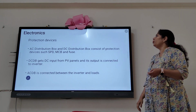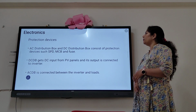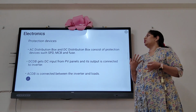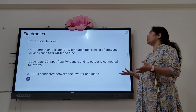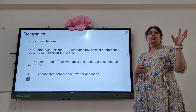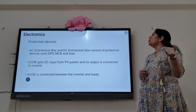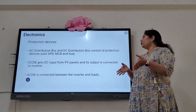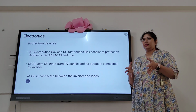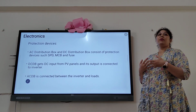Okay, so I'll move on to the electronics part. So one is the PV part, one is the electronics part, wherein the electronic part has your inverters, your gateway, and the protection device. So we'll talk about the protection device first. When the PV gets generated, the generated energy is in DC form, right? So why do we need protection devices first of all? We need to protect our devices, right? The inverter and the loads are very expensive.